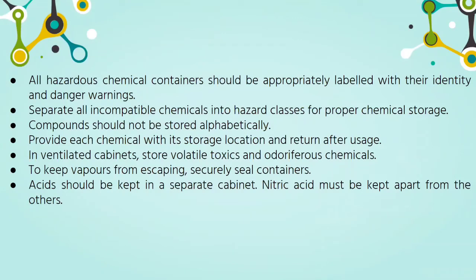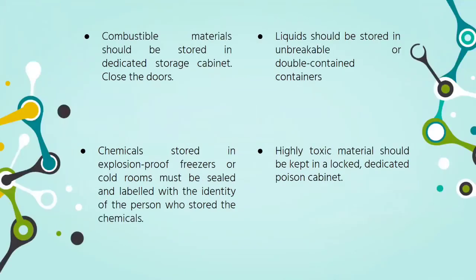Acids should be kept in separate cabinets. Nitric acid must be kept apart from the others. Combustible materials should be stored in dedicated storage cabinets. We should close the door after usage. Liquids should be stored in unbreakable or double-contained containers. Chemicals stored in explosion-proof freezers or cold rooms must be sealed and labeled with the identity of the person who stored the chemicals. Highly toxic materials should be kept in locked and dedicated poison cabinets.